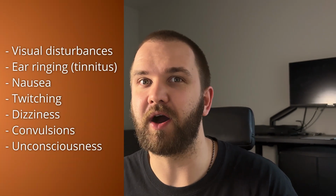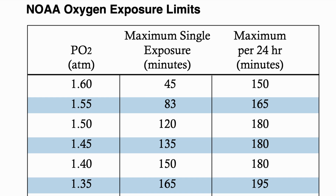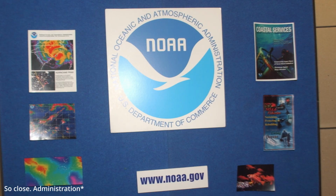This is called hyperoxia. You might remember seeing tables with the total exposure time safe for humans per a single dive and per a 24-hour range. These tables usually are coming from NOAA, or the National Oceanic and Atmospheric Administration. This is especially relevant when you do repeat dives.